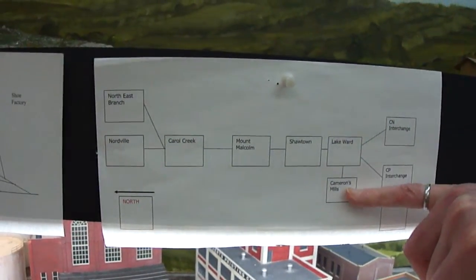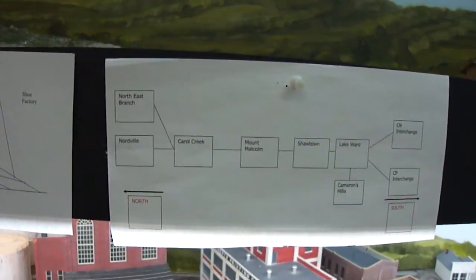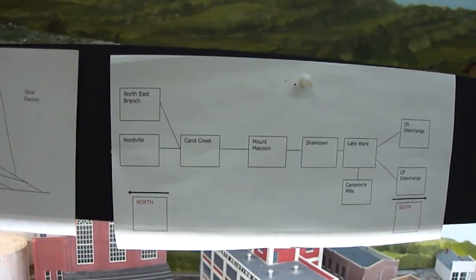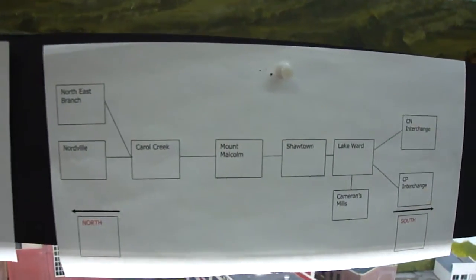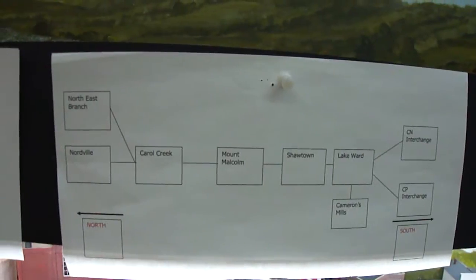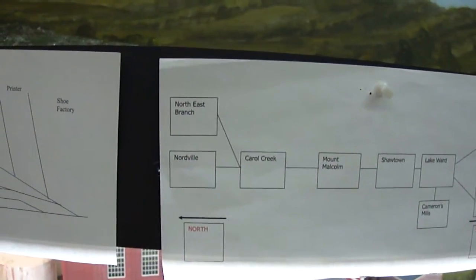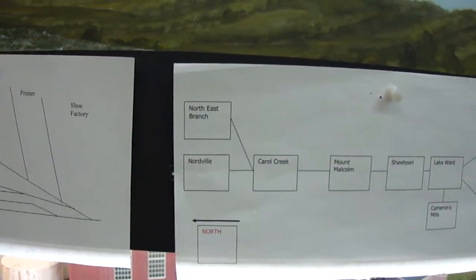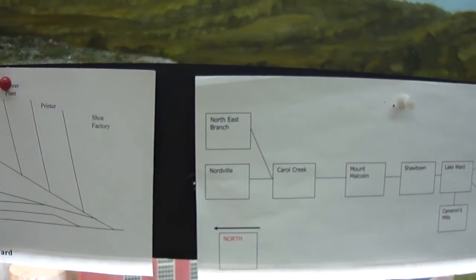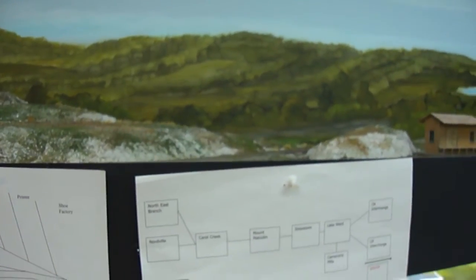It shows Cameron's Mills, which can only be reached from Lake Ward. You can't cheat and pull in from CP. And then it shows the subsequent switching points or destinations farther up the line. So it's going to go from Lake Ward to Shawtown to Mount Malcolm, Carroll Creek, and then there's Nordville at the end of the line. Right here is where the Northeast branch cuts off.